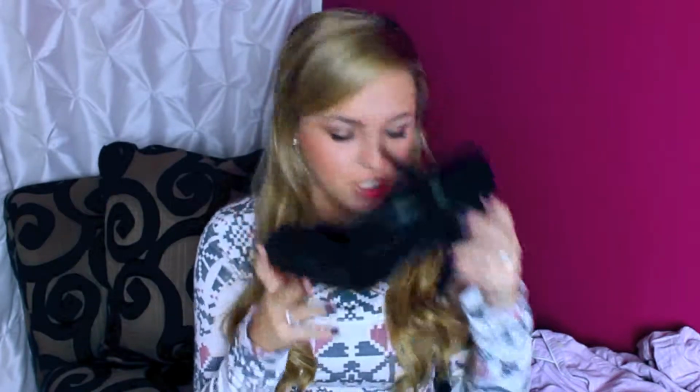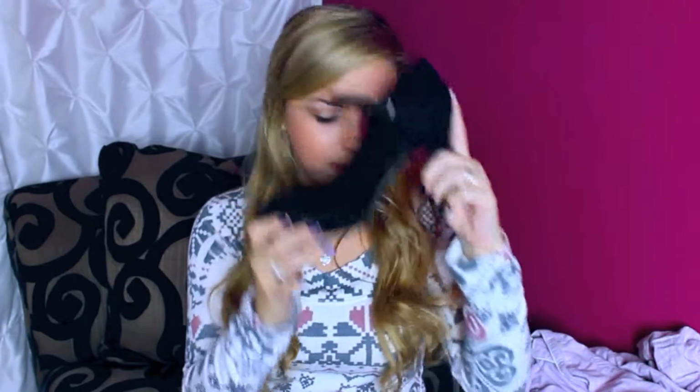It makes them a little bit different compared to most black pumps that I see. And I also feel like it makes them look a little bit vintagey. I don't know. I just really love them. And I think a great pair of black pumps that you're comfortable in, you can walk well in, and that you like on yourself is a great thing to have and a necessity in every girl's closet. So if you don't have a great pair of black heels that you love, definitely check some out. I would recommend these. These are from Steve Madden.